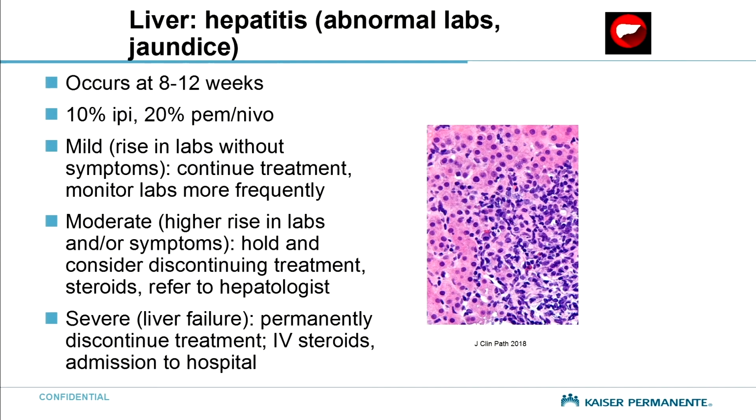Hepatitis is an issue that can occur with immunotherapy. It is one of those later side effects that I mentioned that you saw in that graph. It occurs in about 10% of patients who are on ipilimumab and is a bit more common with our PD-1 inhibitors, nivolumab and pembrolizumab. If the hepatitis is mild, meaning that there is a rise in the liver function test that we routinely do as part of these treatments, but a patient feels well and is not having any symptoms from that, we can continue their immunotherapy.